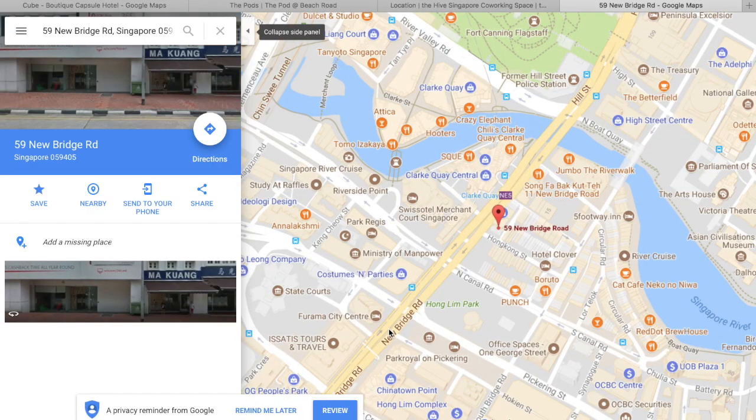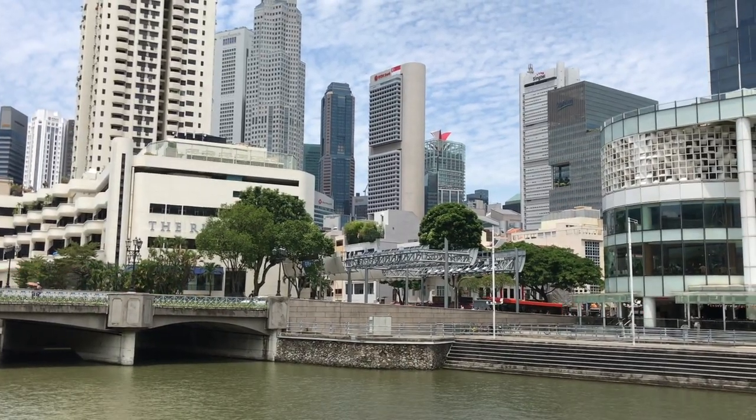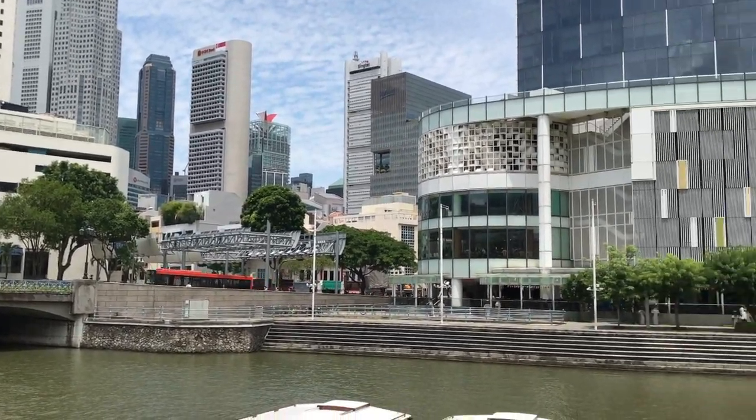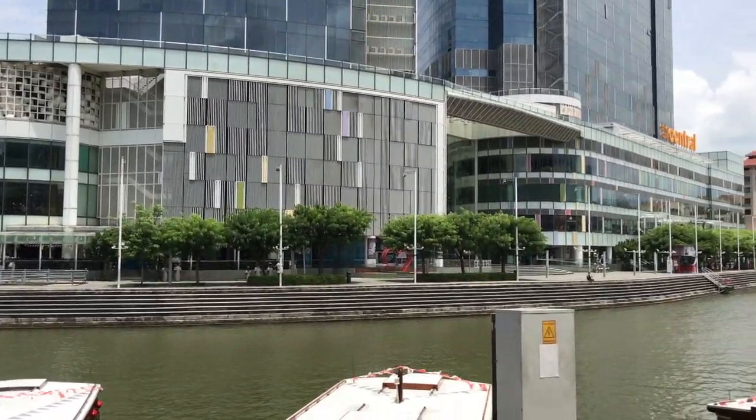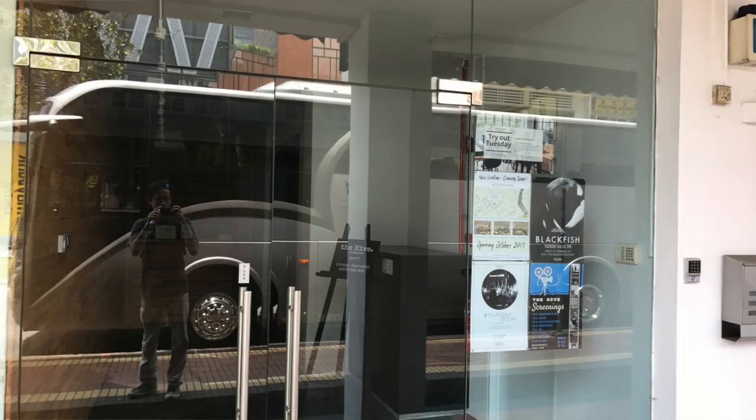But when I arrived there, I went through the park again, and then through River Valley, which is very nice, and I continued to Tanjong Pagar, which is near where the co-working space is located, but unfortunately on that day it was closed.